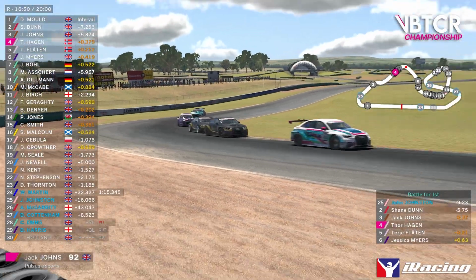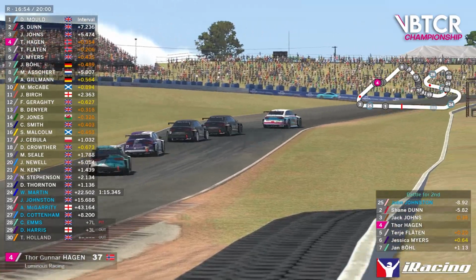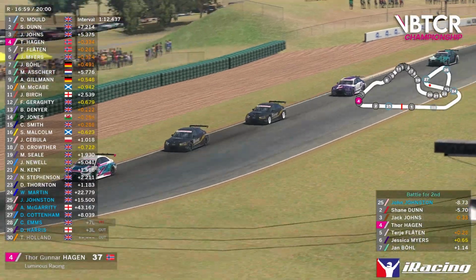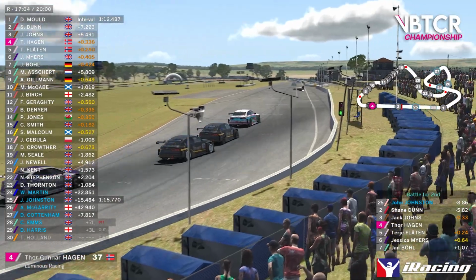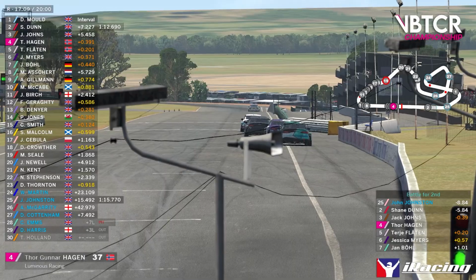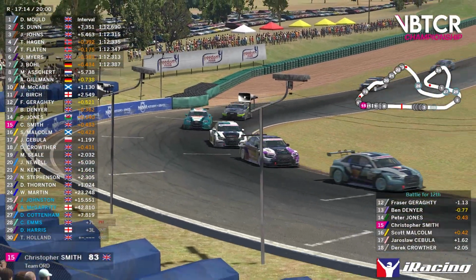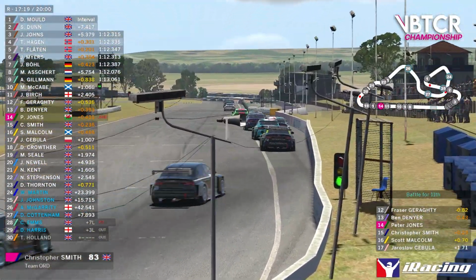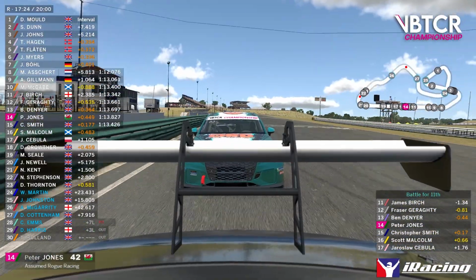Talking of that last place on the podium, closing up onto the back of Johns. What can Hagen do? Could it be one of the other drivers, potentially Flarton, Myers or Bol, that get involved? We've seen so much action down into turn 2, Coca-Cola Corner. Could we see another twist to the story here? See Christopher Smith there, of big groups of cars all battling out so closely. Such is the competitive nature of this championship.